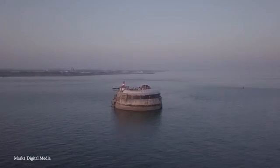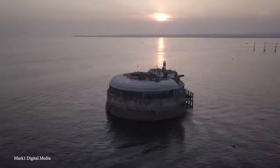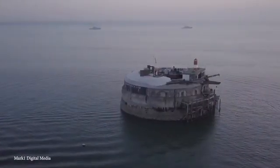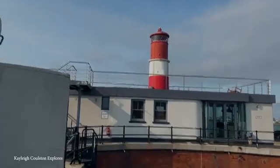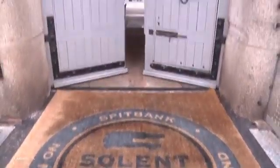was first built back in the late 19th century to defend against an expected invasion from France. This attack never came, but the fort and others like it were renewed in the 20th century as defensive outposts during the World Wars, but since then were decommissioned. Spitbank Fort has, however, found a new lease on life in the past few decades when it was purchased and renovated to be used as a private home.